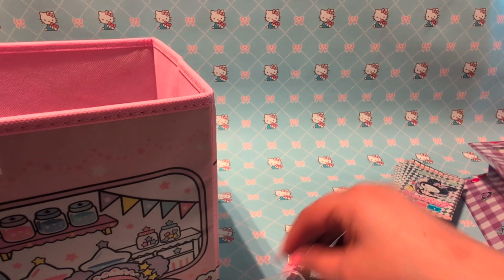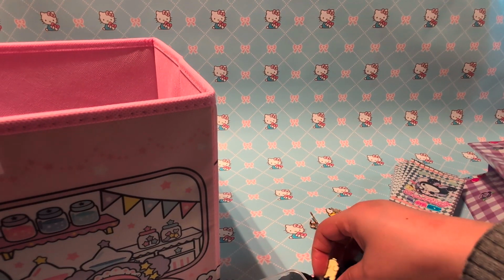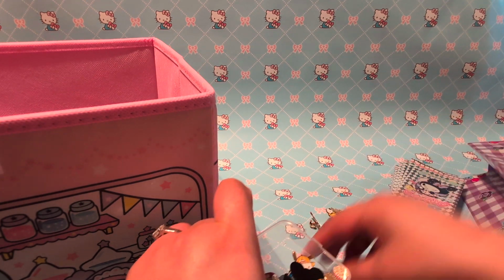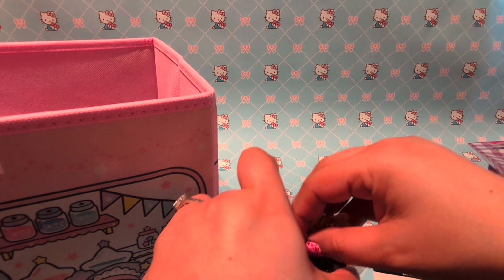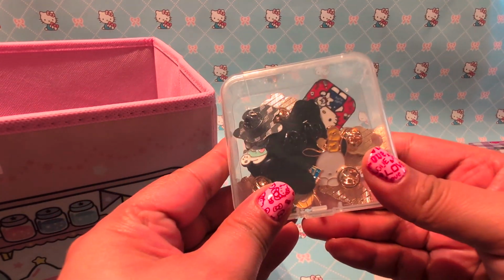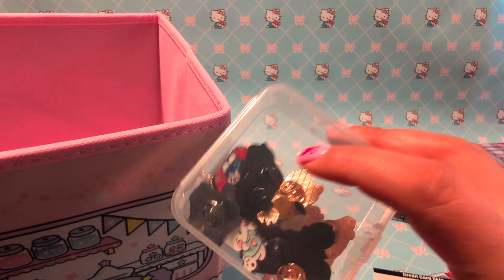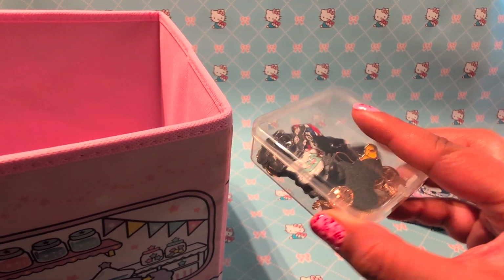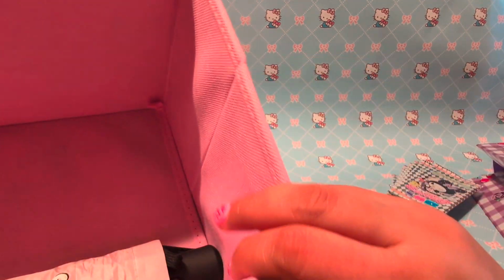So those are all the pins that I got. I like that she put them all on a box for me. It's really nice of her. They usually come in little bags, but I like this better, so I don't have to take them out of the bags. And they're really well made, so I wouldn't be concerned about them scratching or anything.